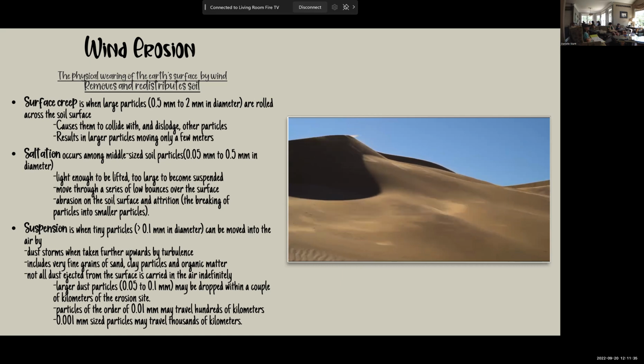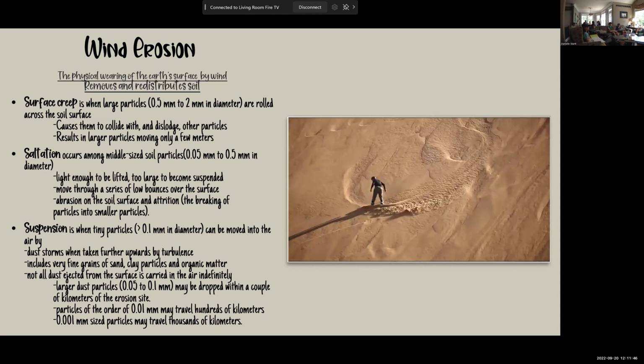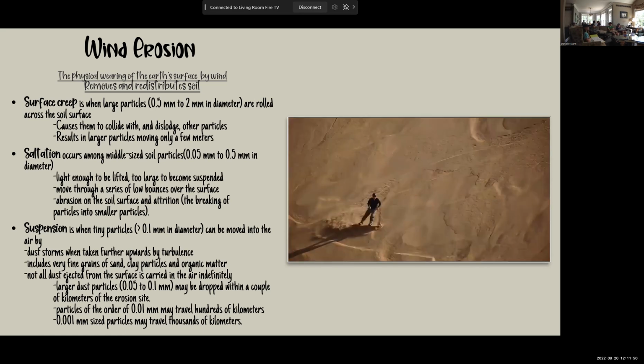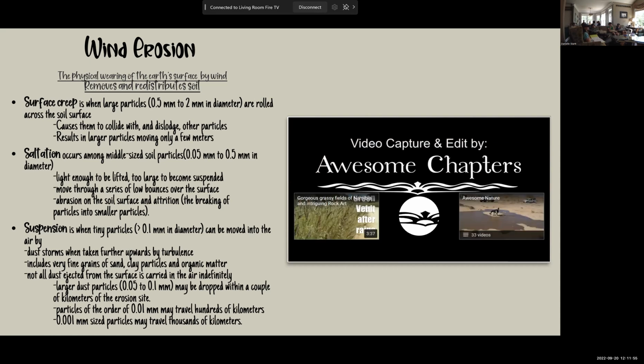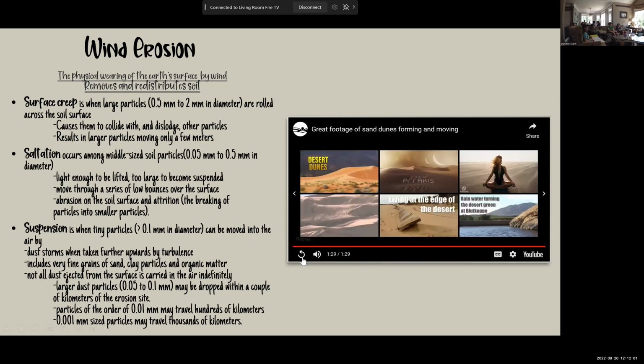Saltation. This is a good one. Anybody know the first part of that word? We see salt in there. Do you know, Alex? It's ions, two or more ions combined. That's a salt. Yep, that is a salt. So yeah, that would be one kind of salt. But when you see salt as part of a word like this, it means something else.